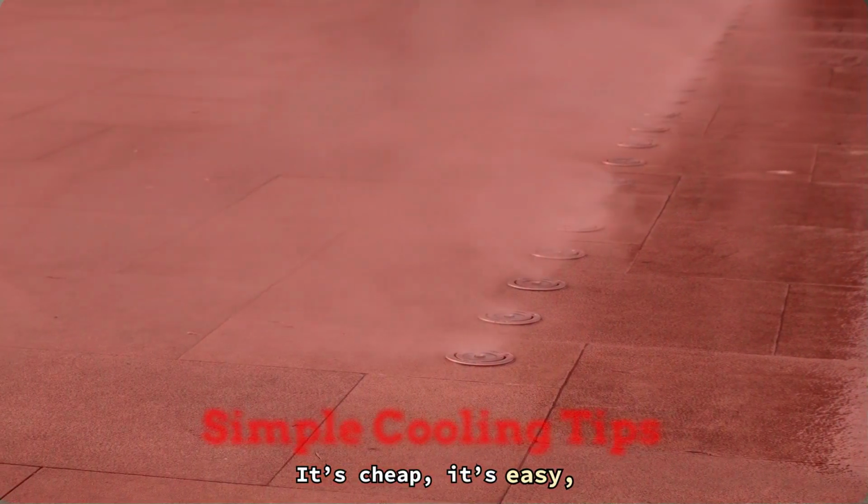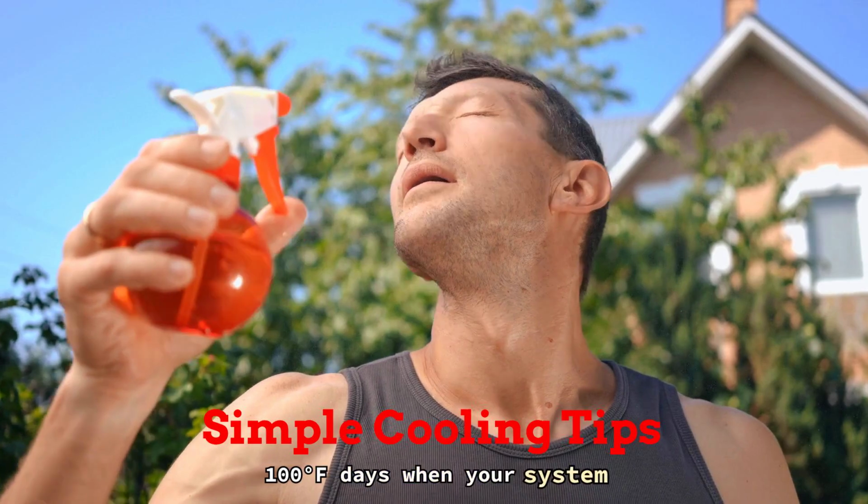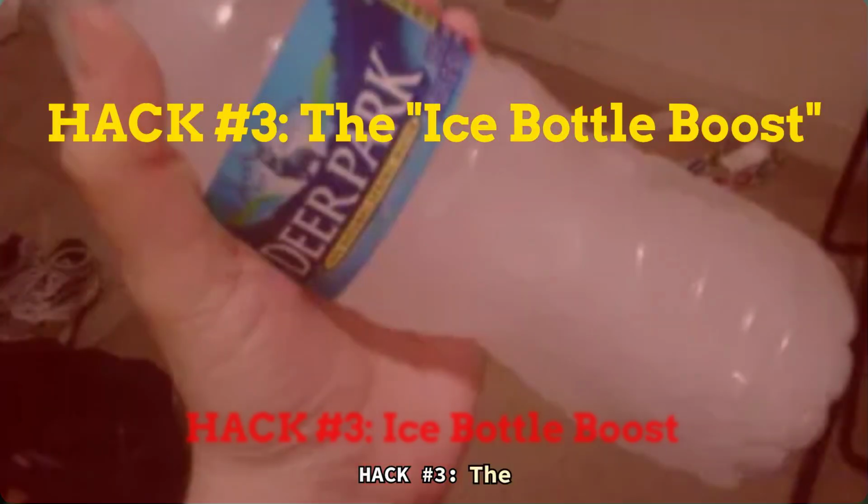It's cheap, it's easy, and it makes a real difference, especially on 100 degrees Fahrenheit days when your system needs every advantage. Hack number 3, the ice bottle boost.